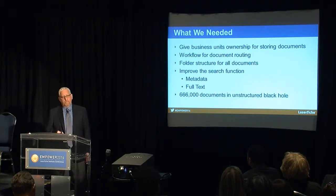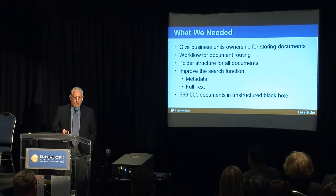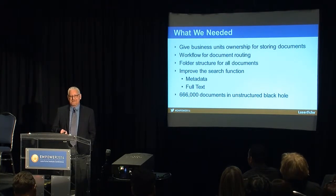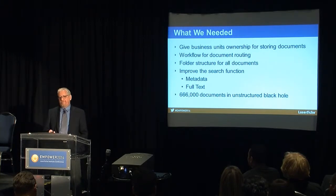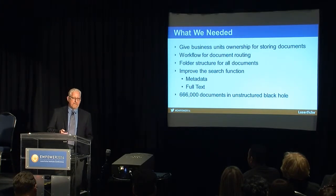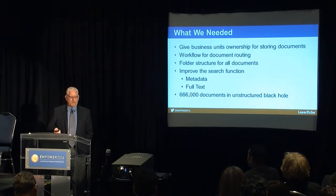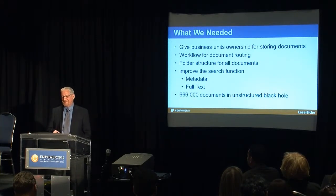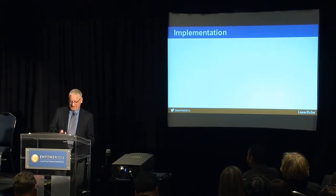selecting Laserfiche. We had 666,000 documents in an unstructured folder. And that was a huge risk for us to be able to find what we were looking for and make sure that we were looking for that. Once we brought on Laserfiche, we called it the black hole, and we still call it the black hole. It's there, but we're able to search into the black hole a little bit better now than what we had.